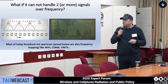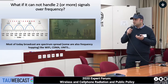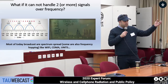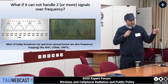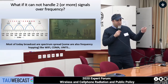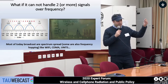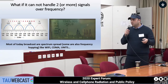So what if the probe can handle two or more signals? Can it? I don't know if it can. When you think about it, you think of Carlos's case. It's a probe. It's a sensor. It's measuring radiation. Whatever the frequency is, it will measure it. Even if you give it two frequencies, one right next to the other, if each of those frequencies has the magnitude of, say, one volt, then together they will be two. But in real life, probes cannot do that.